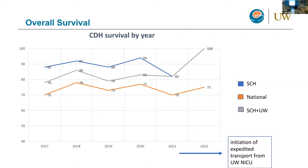And so if you look at the gray line, that's really the true denominator of all the babies that we're treating between our two institutions. And we're still a high performing center, but we're not as good as the upper one. And that's because the sickest babies weren't transferring to us. So what I hope you can kind of glean from this graph is that we started this expedited transport sometime in 2021 in September, actually. And from that point onwards, we actually were having higher acuity patients make it to Seattle Children's, but our survival rate has actually gone up. And I'm going to show you that in a different way.